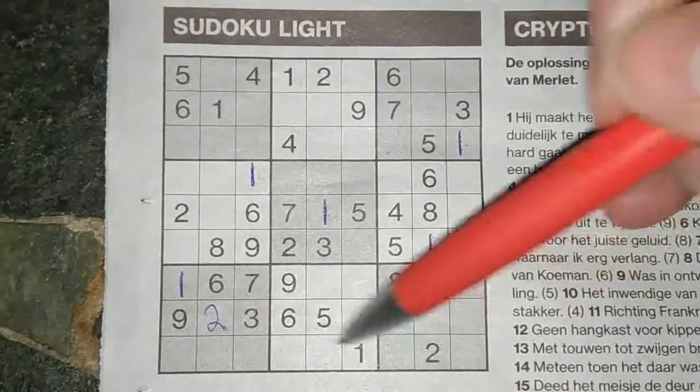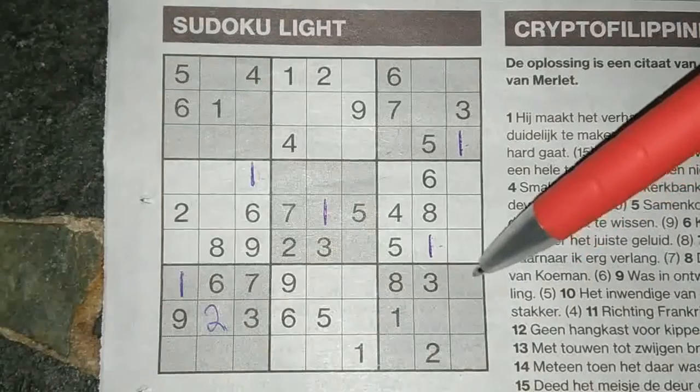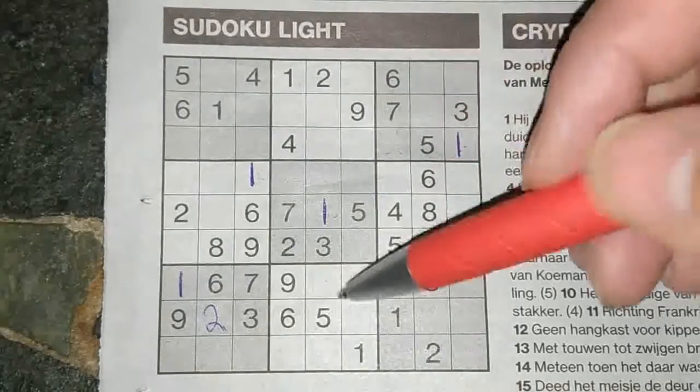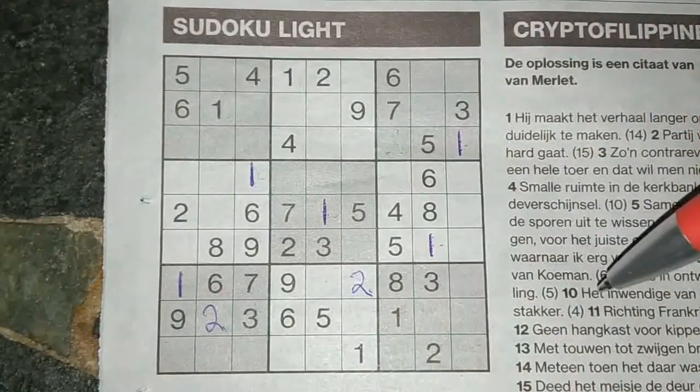The 2 in the last row, the 2 in the row above. So in this row, the only 2 places for a 2 are here or there. But I see here a 2, no 2 there, 2 should be here.